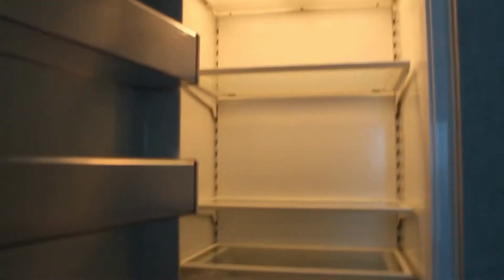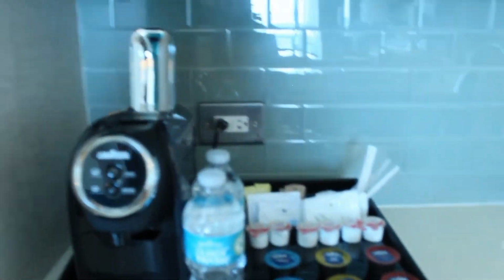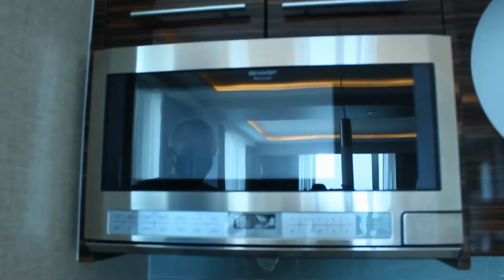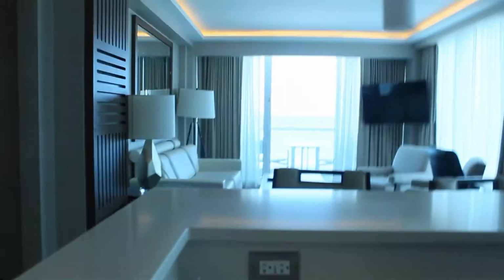Kitchen. We got a full fridge. Yeah, I like this fridge. Full fridge. It's a full fridge. Freezer. Freezer. What's the other one? In the freezer too? Yeah, I'm assuming it's just two freezers. Yeah, it's a freezer too. And then we got a dishwasher. I think it's a dishwasher, yeah. A coffee machine. We got a microwave. Cabinets. I like the cabinets as well. And then a stove that you can cook also here. You can see the views, the artwork.